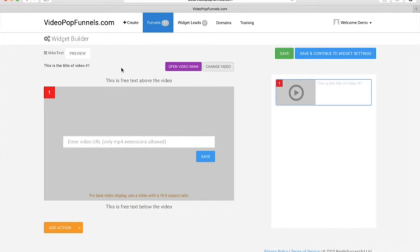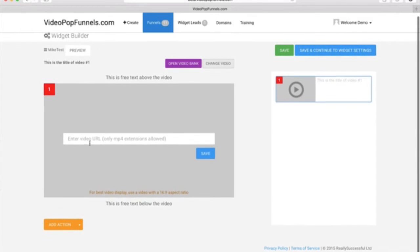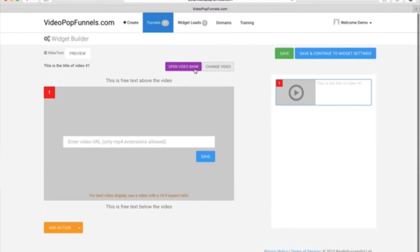Everything that's on the right is a funnel, so it's a step in the funnel. Right now we have one step, but you can have 2, 3, 4, 5, however many steps you want. There are two things you can do here. You can add your own video, which is an MP4, or you can open up the video bank.